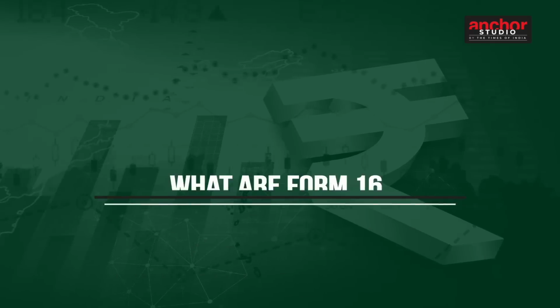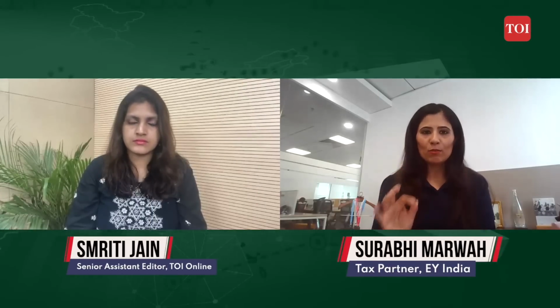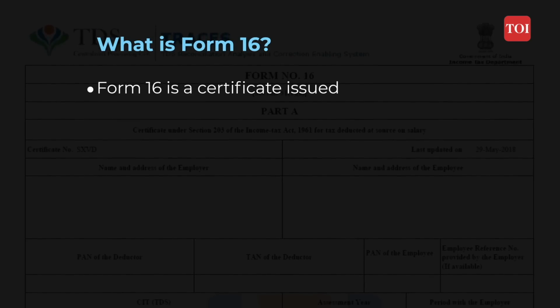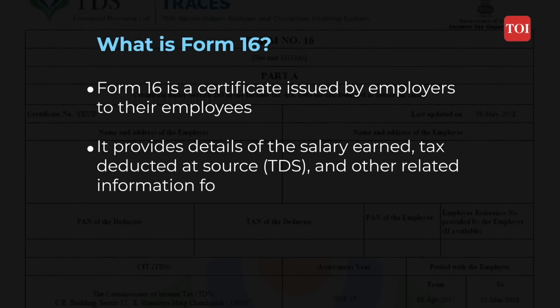Okay. And what is Form 16? What is Form 26AS? And what is the annual information statement? Okay, so Form 16 is your certificate of tax deducted at source. This is something an employer will give to an employee. Part is generated, part is keyed in, and it will say this is the name of the employee, this is the amount of income in 4 quarters, and this is the amount of tax that they deducted.